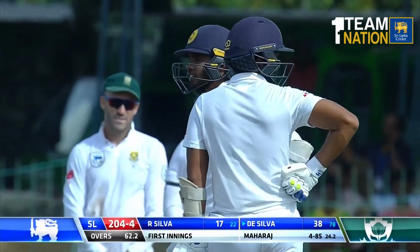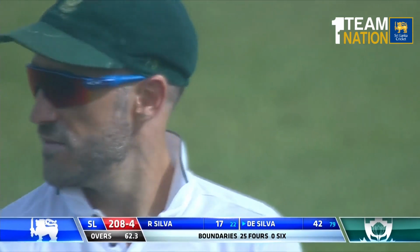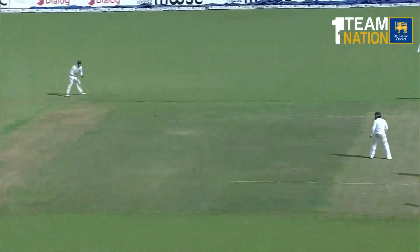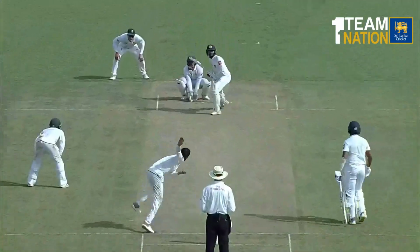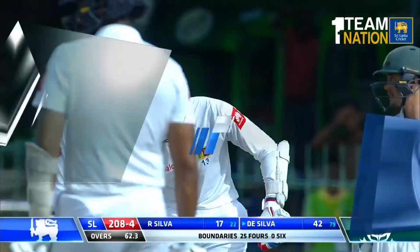Dhananjay de Silva just looking to get into top gear here. Yeah, great cricket awareness from De Silva. Probably under the impression that Maharaj wouldn't be looking to drop another delivery short. So he was aware that this one could be over-pitched. As soon as he used his feet, he got it on the full toss, knew exactly where the gap was.